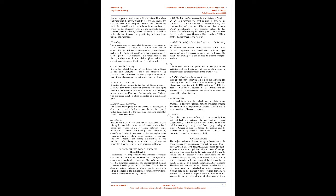In association, a pattern is learned in the related transaction, based on a correlation between items. Association seeks relationships from datasets by classifying the data into others to predict and to give better outcomes. It is used where better accuracy is required. The two categories are mining classification and association rule mining. In association, no attributes are required to discover the rule for an unsupervised learning.